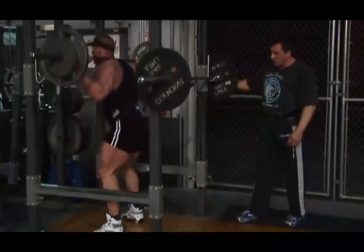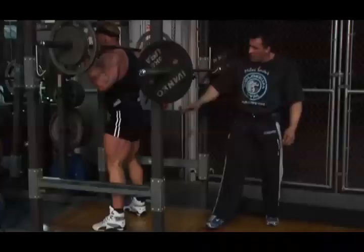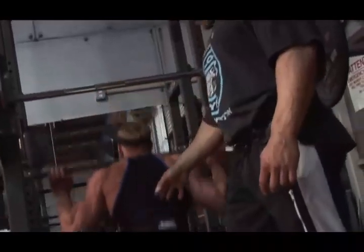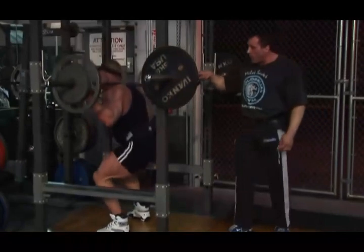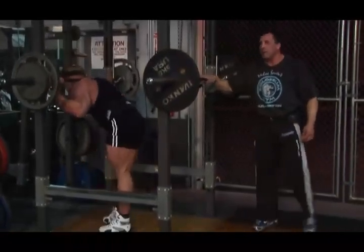Now, you see, if you really pay attention, once he passes the parallel, his hamstring gets some of the work. So for guys that would say they don't want to go below parallel, look at their legs, and usually you're going to see lack of hamstring.